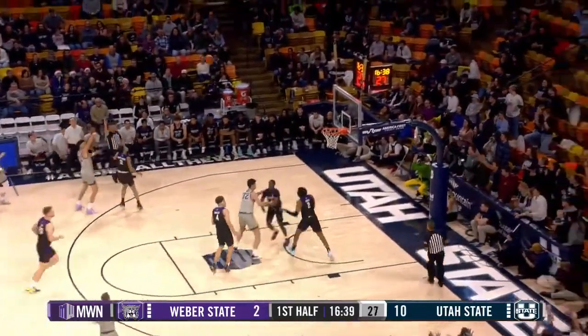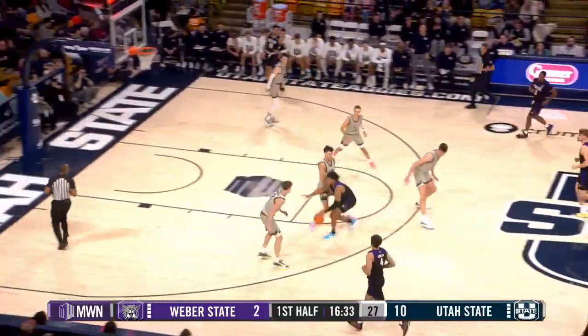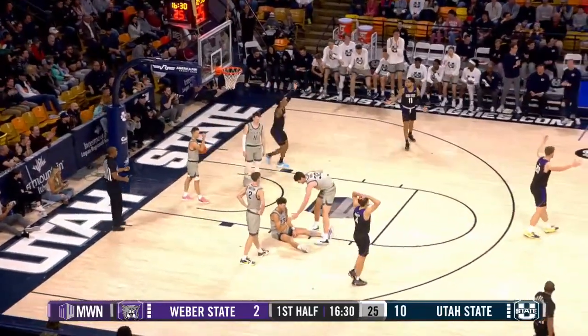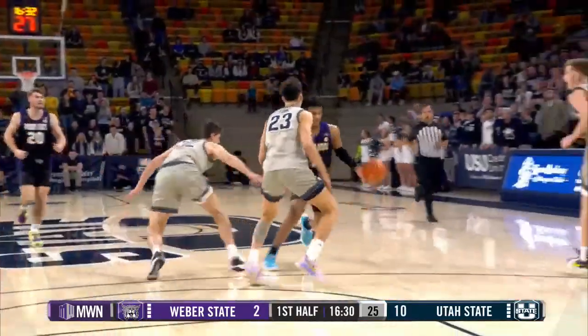2-on-1 fast break. Funk pulls up, takes the shot, misses it. Rebound pulled down by Dylan Jones. Looked like he was really set taking that shot. Jones drives into the lane, and no foul call. Oh, there's the offensive call. Took a moment, but Funk created the contact. And that's 2 on Jones.